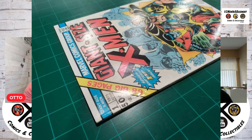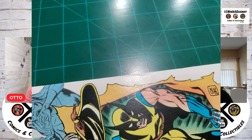So another thing that I knew about the staple. I saw the crease, so I was watching that. And then I went down to this. And now this was a ding right here, right, Lenny? This was by Wolverine's shoulder. Yeah, that was a crease.